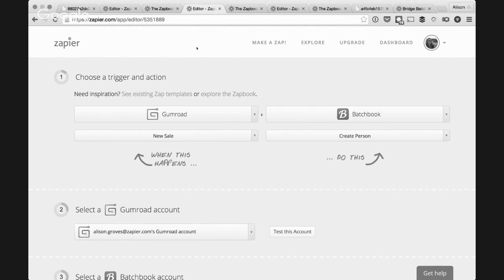Ray, the second thing that I wanted to talk about is something that I think is really important and probably something that might casually be overlooked in sort of the hustle and bustle of doing your own sales. And that is connecting your e-commerce software to your CRM. Do you have any insights on that?